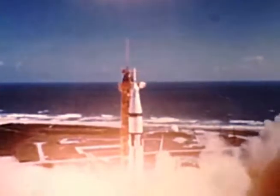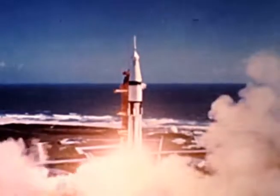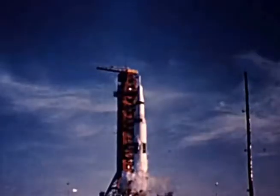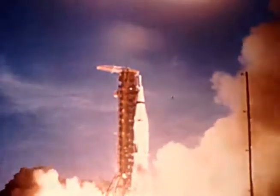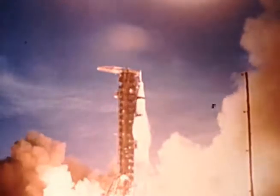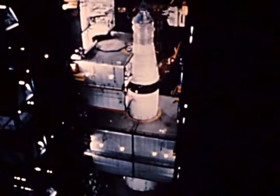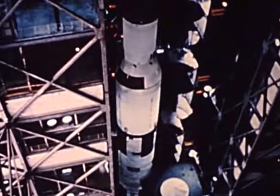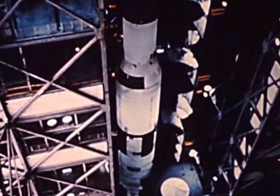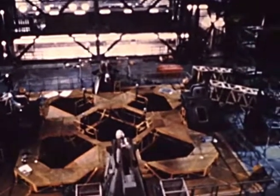Thus, with two major and successful manned space flights in the last quarter of 1968, the American space program grew in stature and in confidence. The immediate future is equally optimistic. Apollo 9 in the final stages of flight preparation. Apollo 10 in the latter stages of assembly. Apollo 11 in the beginning stages of assembly.